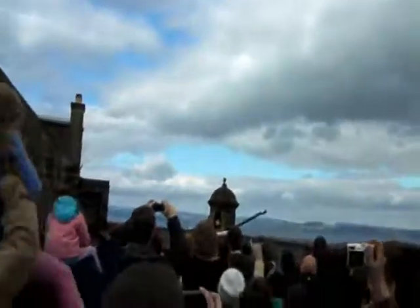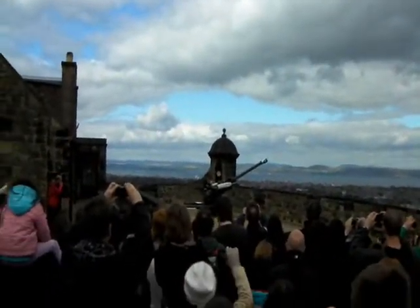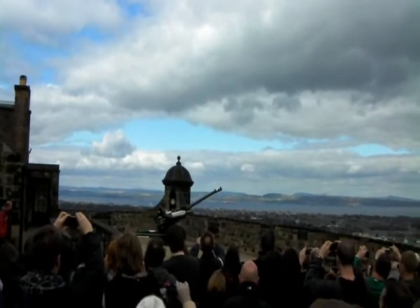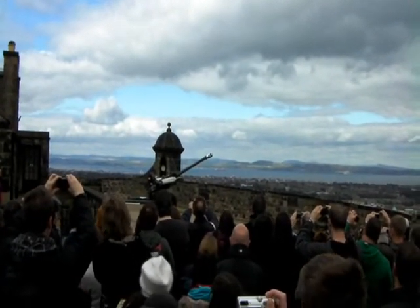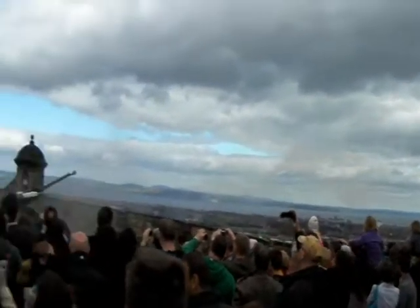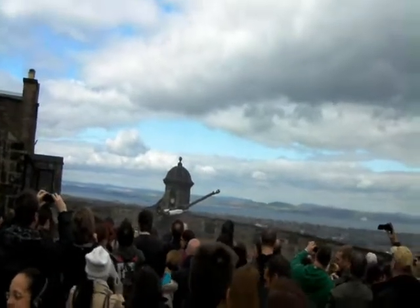It's 1 o'clock, and that means it's time for the 1 o'clock gun. Holy shit, that was really loud. But it's 1 o'clock, at least we know that for sure.